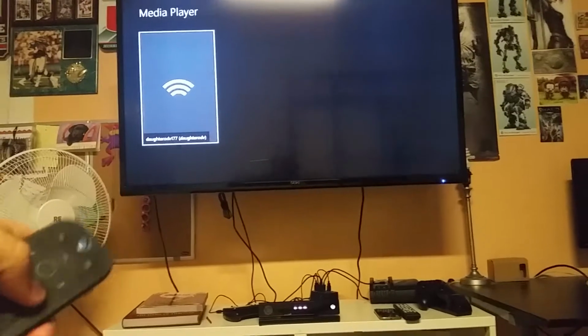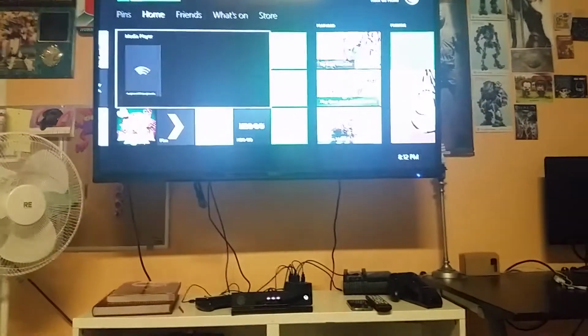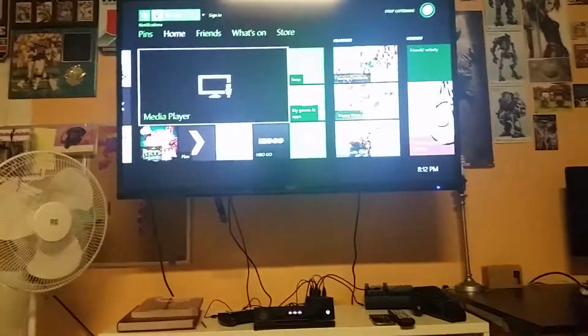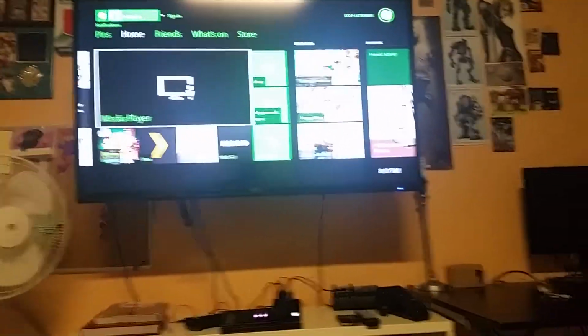I could probably reload it. Let's see. Xbox, go home. Pull up the settings, quit the app, and then open it up again. Here you go. And if this doesn't work, I'll quit. But for the most part, this is my setup.